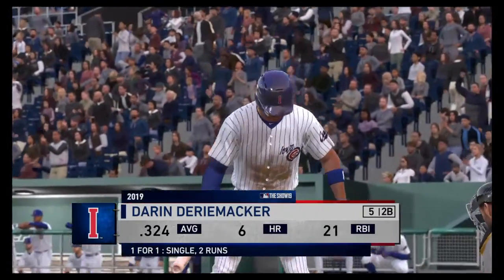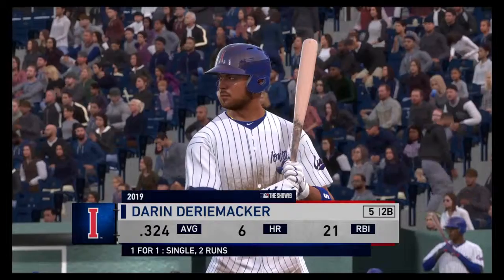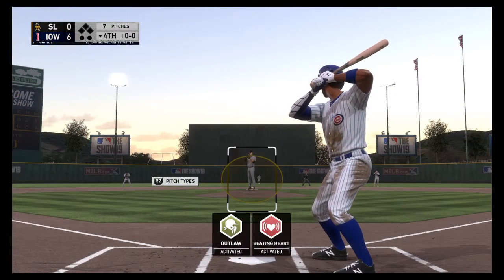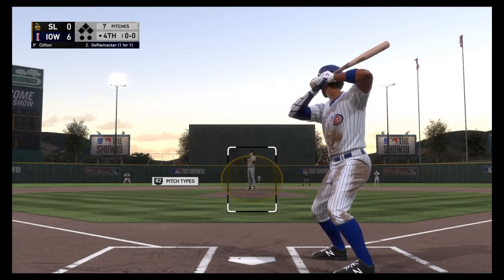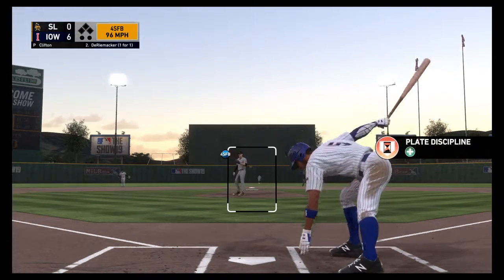Now at the plate, Darren James. He was drilled by a pitch his last time up. Yeah, Matty, you're not lying. Last time up, squarely right in the back. Hopefully it doesn't stiffen up. I want to see if he can get through something right here. A ball and no strikes.